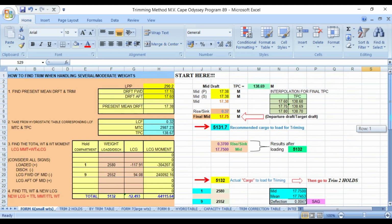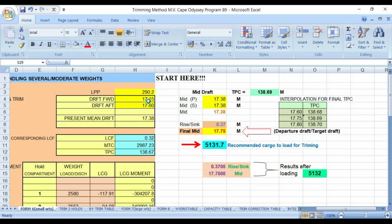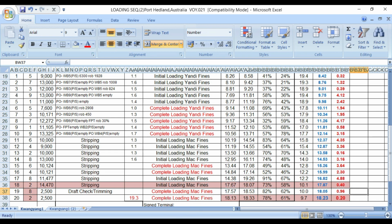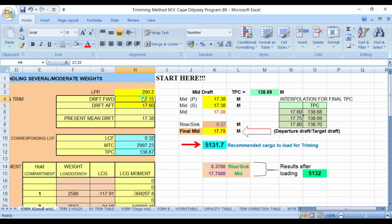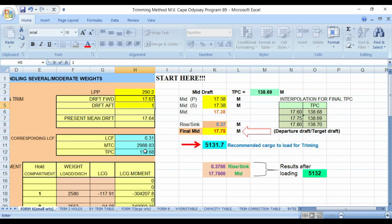So as you went on board, you now turn on your trimming program, and this is what you're going to do. Your forward draft was 17.67, and your aft draft is 18.07. So with this forward and aft draft, your mean draft is 17.87.